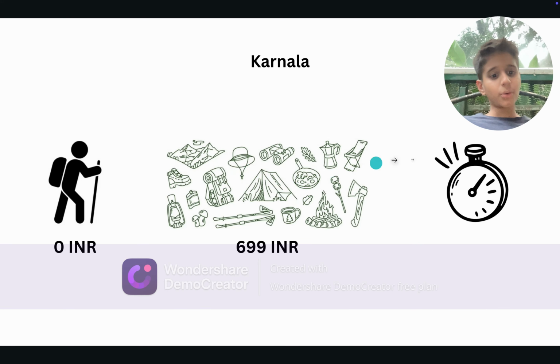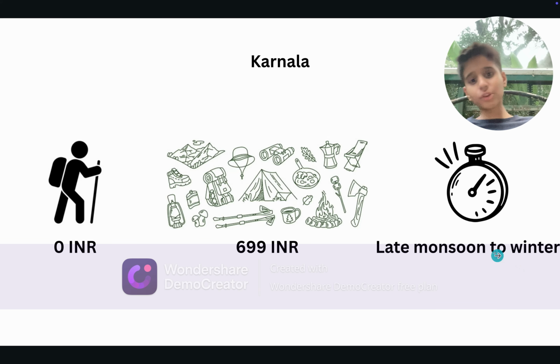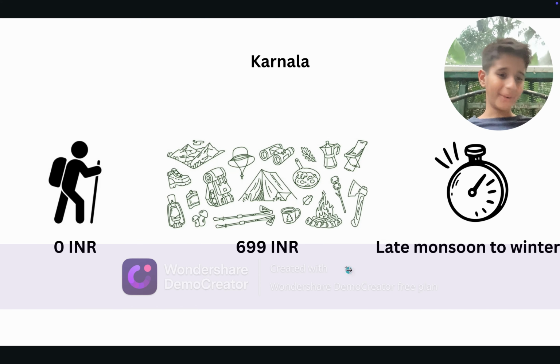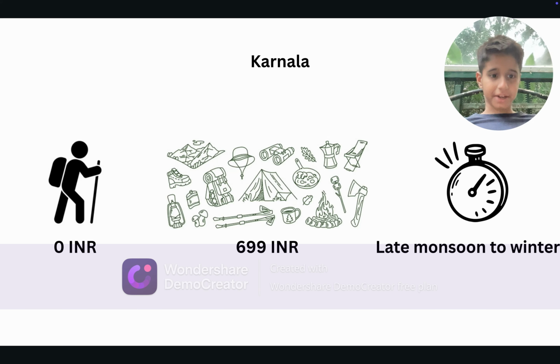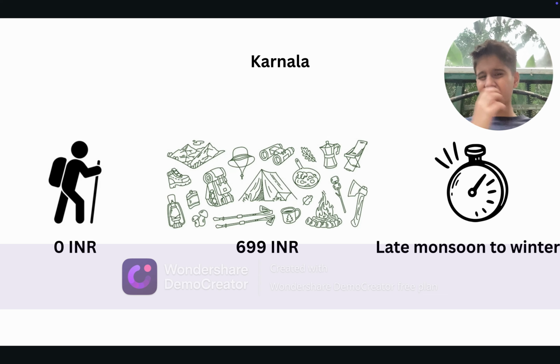So next, time. For Karnala, I would recommend late monsoon to winter. If you go in monsoon, it's going to be slippery. Really slippery. Even your 699 rupees shoes won't be able to prevent that. So late monsoon to winter. Winter is arguably the best season to trek in, according to me. Like the best. I mean, summer now, I've been on a few treks and it's not been that pleasant.